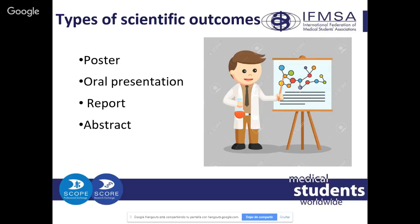The student may explain what were the materials and the methods that were used there, if there was a discussion within the results, and also the conclusion and the references that were used here. So now, why is this important?